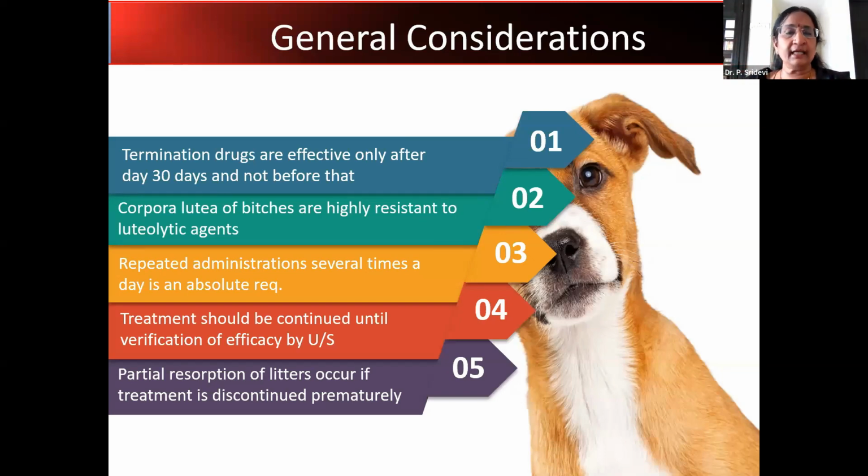So any luteolytic agent that I give needs to be repeatedly administered for it to bring about the regression of the corpus luteum. Repeated administration several times a day is an absolute requirement as far as termination is concerned. And the most important thing is you require only 2 nanograms per ml of progesterone to maintain pregnancy, but in the case of canine, you have nearly 50 to 80 nanograms. So when I'm giving all these termination drugs, the progesterone level comes down to less than 2 and fetal expulsion will start.